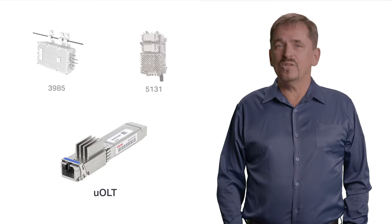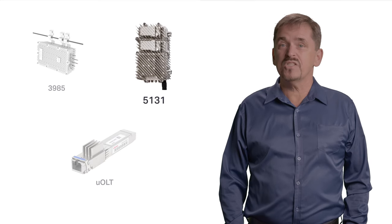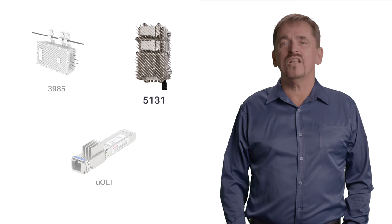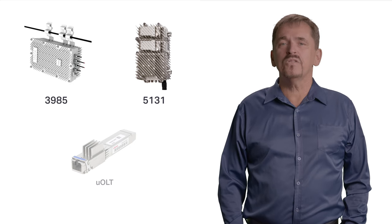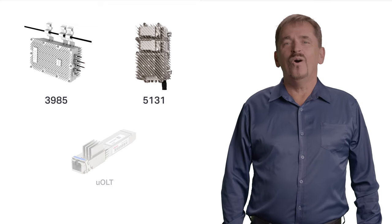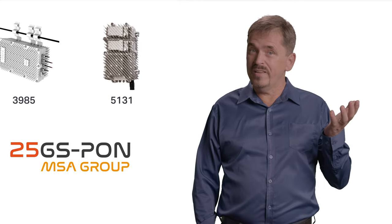Need Ethernet or IP service? Again, simply plug in a transceiver. Need a 5G hard slice? It's built into the 5131. Need 5G soft slicing? It's built into both routers along with advanced routing protocols and so much more. Oh, did I forget to mention those router ports are 25G PON ready?